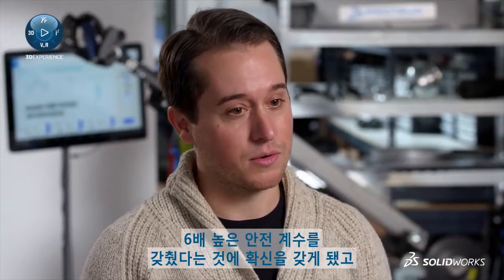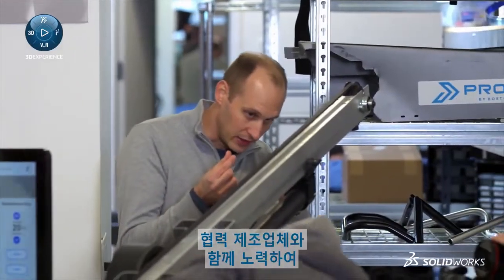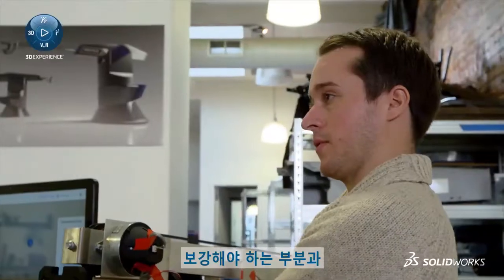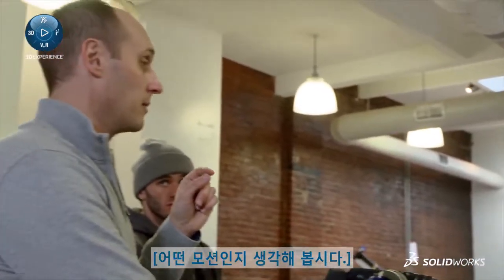And we're at a point where we're extremely confident that we have that 6x safety factor all over, and we've optimized not only for the strength, but then using those designs, costing it down, working with our contract manufacturer to figure out these are the areas we need to have strength, these are the areas we don't. How can we make this cheaper? Let's think about which movements those are.